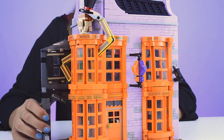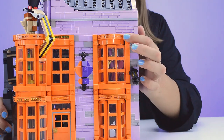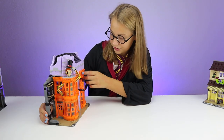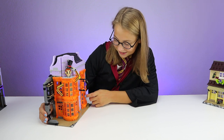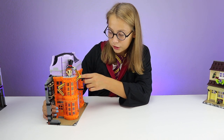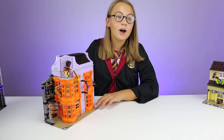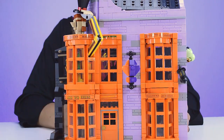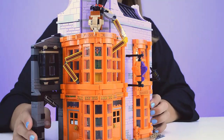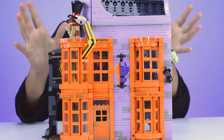It's a bit hard to pronounce if you ask me, but over here it says stuff like Wheezes Guaranteed, then Weasley Wizard Wheezes, and the best in jesting, shenanigans for all, and lots of really cool stuff and signs. So yeah, first let's start off with the exterior. It is absolutely amazingly built. It's very bright. It just really pops.